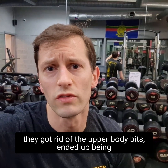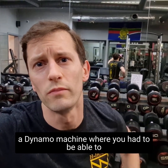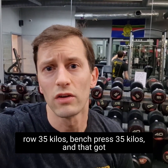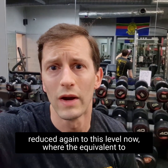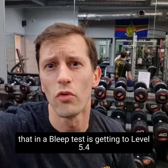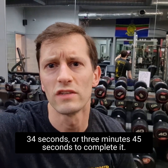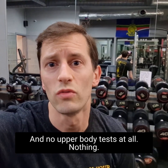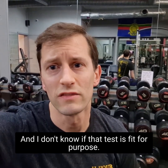That then decreased, they got rid of the upper body bit for a dynamo machine where you had to be able to row 35 kilos, bench press 35 kilos, and that got reduced again to this level now, where the equivalent in a Bleep test is getting to level 5.4, I think it is. Like I said, it's 3 minutes 45 seconds to complete it, and no upper body tests at all, nothing. It's just the run, and I don't know if that test is fit for purpose.